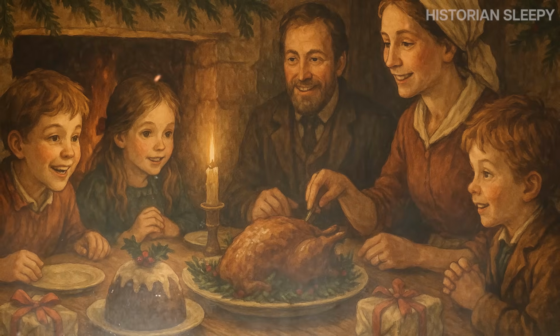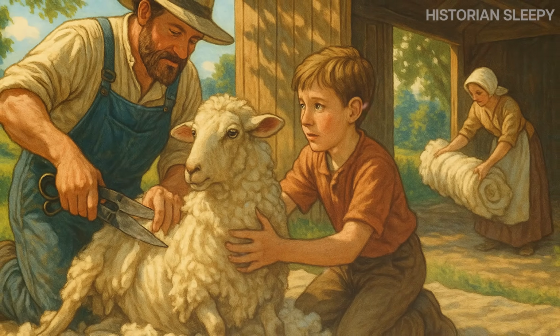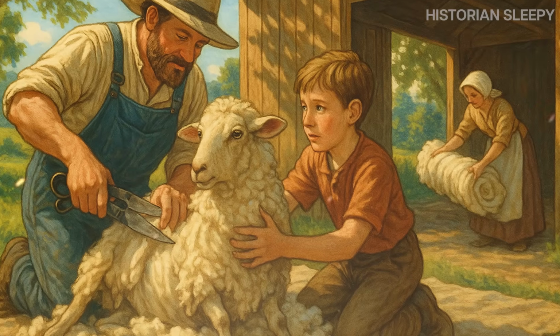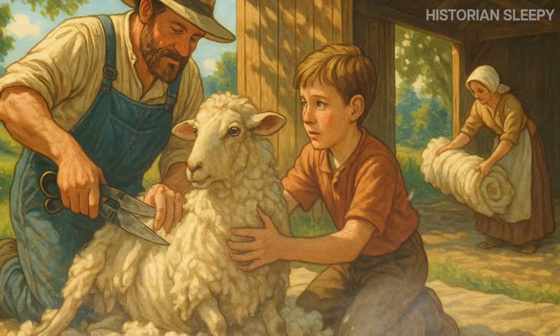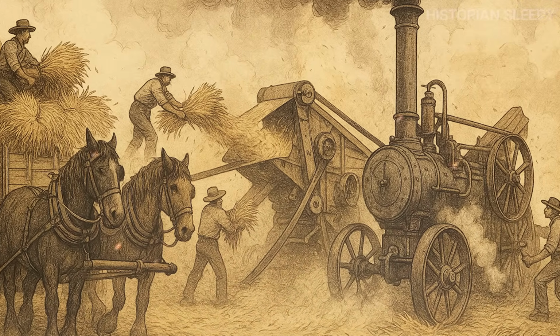Nothing is wasted, the blood collected for black pudding, the fat rendered into lard for cooking and soap making, the meat variously prepared as fresh cuts, sausages, bacon and ham. Emma manages this complex transformation, her knowledge of preservation techniques ensuring the meat will last through winter and beyond.